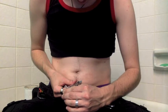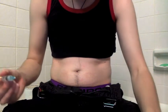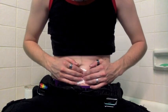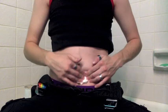This way is a heck of a lot better than intramuscularly. So now I've pushed it all the way in. Now all I do is pull it straight out, recap it, and I grab a little square of toilet paper and hold it on there, push it, and really massage it in.